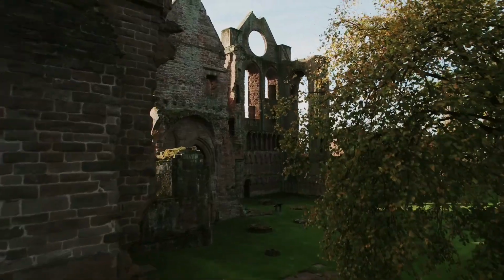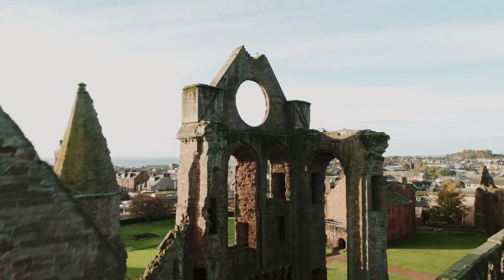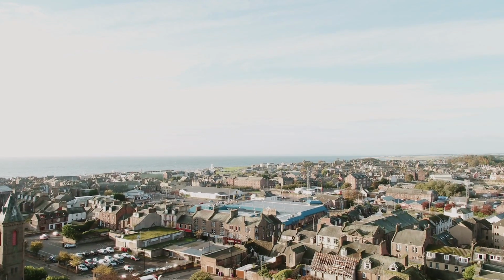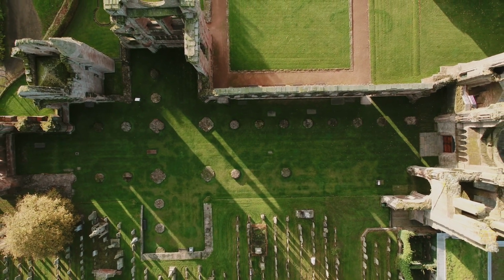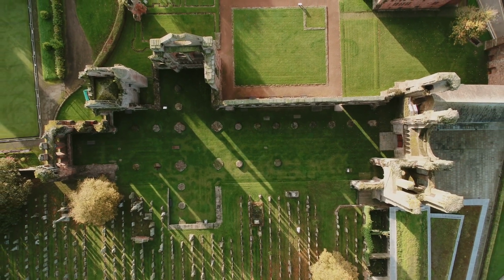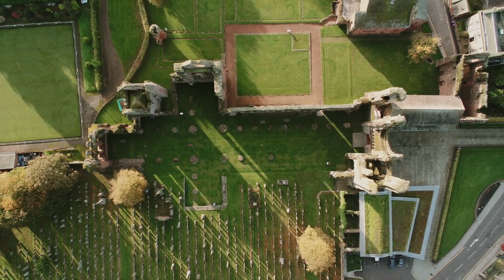The Abbey is special to me because you can see parts of the Abbey in every different corner of Arbroath. If you look, the cliffs are red sandstone, and that's what the Abbey is made out of. You can see that red sandstone throughout the whole of Arbroath, just on the houses and on the buildings, because they would use bricks from the Abbey to construct part of their houses back then. So it's nice just to see that there's part of the Abbey living everywhere in Arbroath.